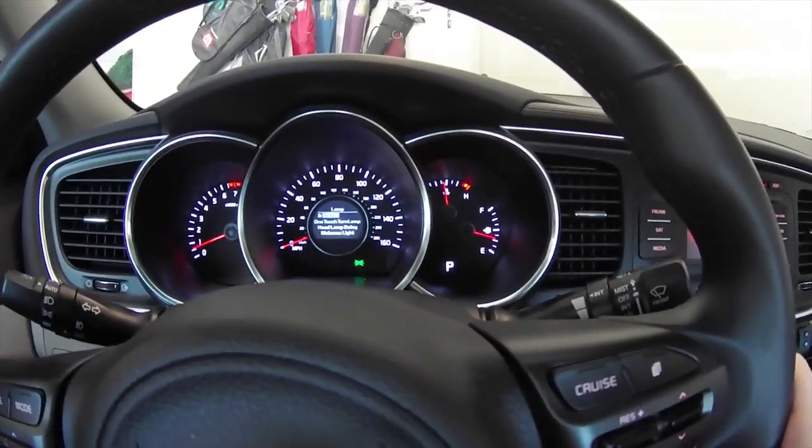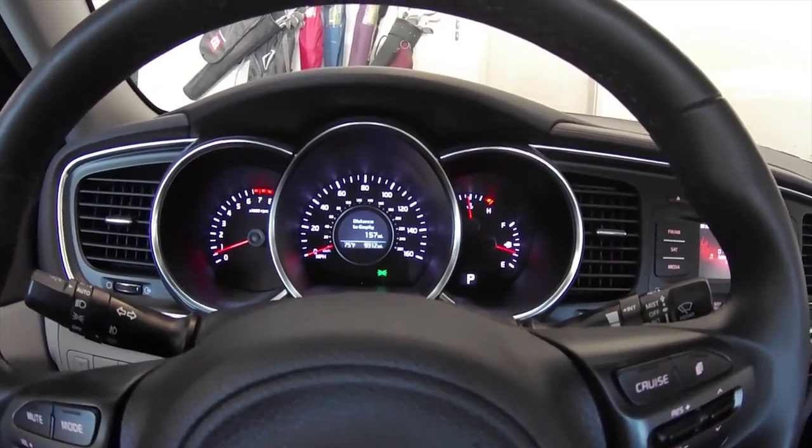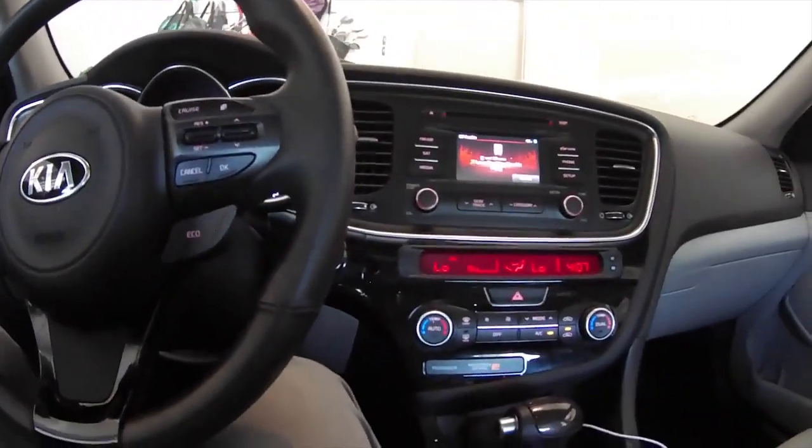Lots of cool settings and functions that you can access through there, so that's a nice thing to know your way around. And that takes care of it for the driver's seat. And we'll go take a look at the passenger seat quick and then check out the back seat.